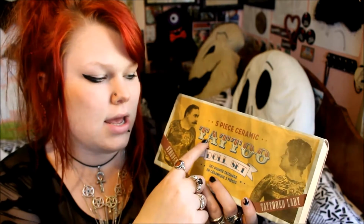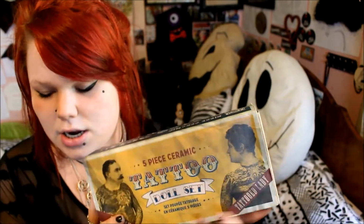So if you've seen the collective haul that I did while I was on holiday in Norfolk, you may have seen me show you some tattoo playing cards, and the dolls are from the same company. Now I've searched the internet high and low to find out what the actual make of these are, because I really like this range and style. The only brand name that's on here is just the word tattoo, which is on all of their products, and all of the products have this Victorian tattoo theme to it, and they always feature the original tattooed lady and strongman.